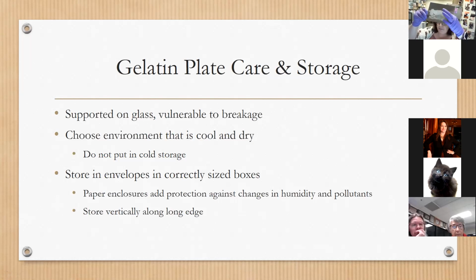I forgot to show you this one. This one, the people had the best intentions. They put pieces of tissue paper between each negative to help protect that soft surface and keep it from scratching. The problem is that even while they tried to do their best to store it, they stored it in a very high humidity level. And it got so humid and the gelatin got so soft that tissue paper stuck to the emulsion and is now permanently stuck to the emulsion. So you want to avoid high levels of humidity.